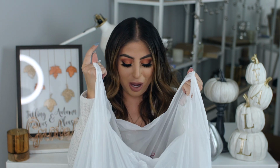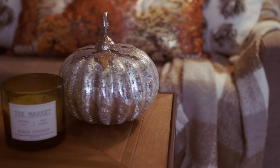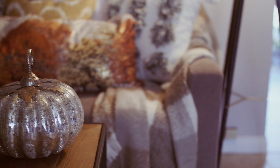Okay, so now moving on to everything in my bag here. I also got this silver pumpkin. This one's a really glam, nicer looking pumpkin. I'll put this downstairs somewhere. We'll see. We'll find a little home for that.